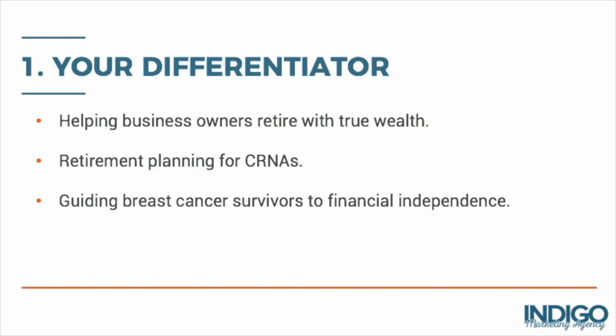The second is retirement planning for certified registered nurse anesthetists. Now, this advisor's wife is a CRNA, and he only works with CRNAs to help them do retirement planning. So it's a very specific niche, and that's his differentiator. Finally, the third example is guiding breast cancer survivors to financial independence. Now, a lot of times breast cancer can be financially devastating to women, and so this particular advisor, who is a survivor of breast cancer, works with breast cancer survivors to help them pay off their medical debts and set up a path to financial independence.